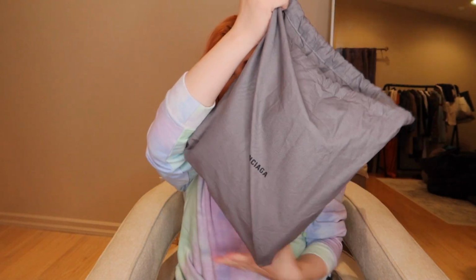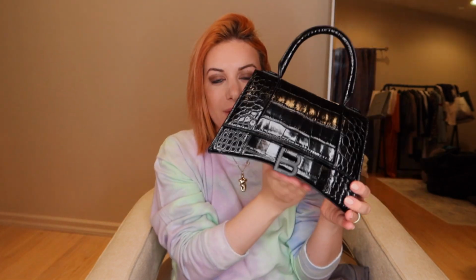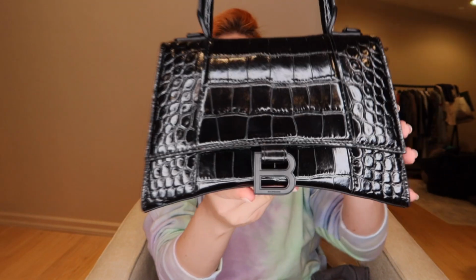I'm gonna hold it up. The shape is different. It's very different than any bag that I would normally see at Balenciaga. And I present to you guys this beauty. It is the Balenciaga Hourglass, and the reason why they named it Hourglass is because of the shape. As you guys could see, it kind of has that beautiful curve on the bottom. It is all black hardware. It's like black coated as well.